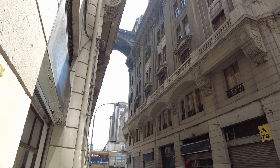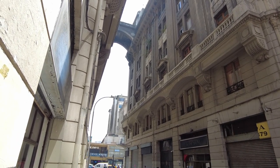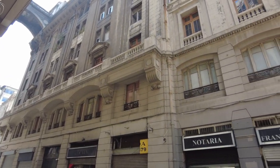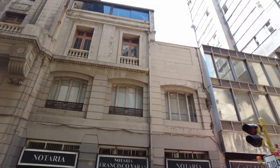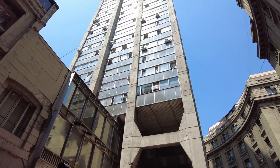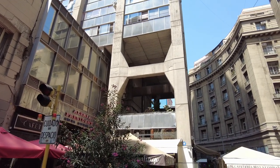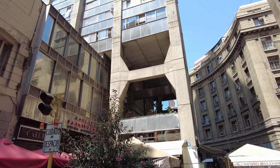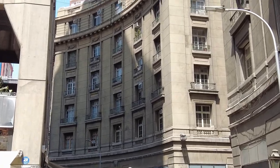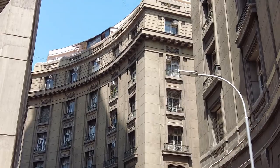Right here down one of these little side streets, this little alley next to the plaza. It's really interesting. You see this neoclassical architecture right here, and it's attached to a building that's 1960s or so, I'm guessing, brutalist architecture, which frankly I think is one of the ugliest architectural styles. And then right next to it, of course, more neoclassical. The other side of this building is basically right on the plaza.